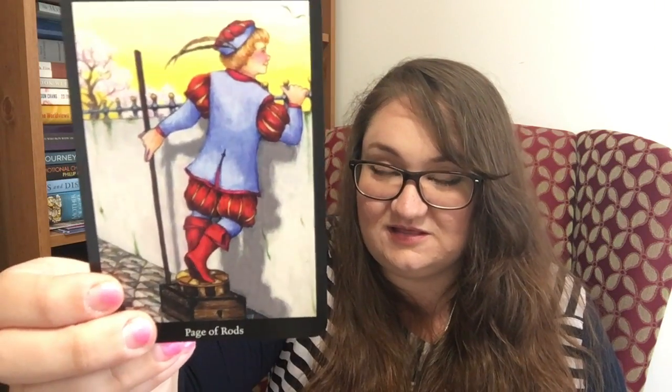Another thing I love about this deck are the court cards. The court cards are something that I sometimes struggle with, especially the Pages and the King, and I know that court cards are quite infamous for being challenging, especially for beginners. As with the rest of the deck, they are very expressive, and the emotion really comes through in these cards.